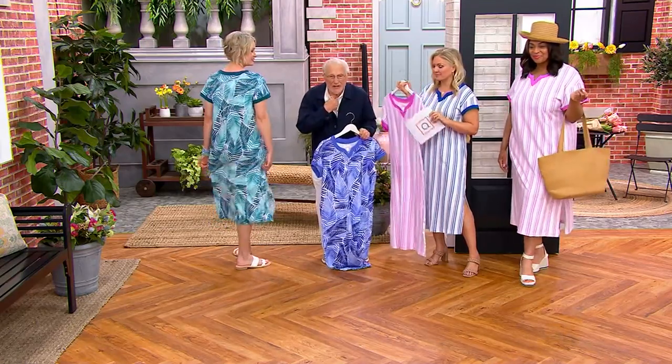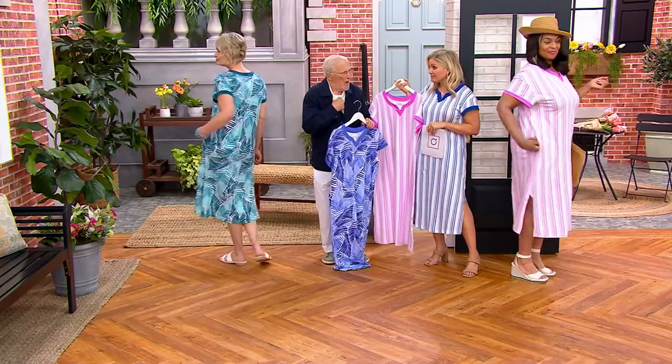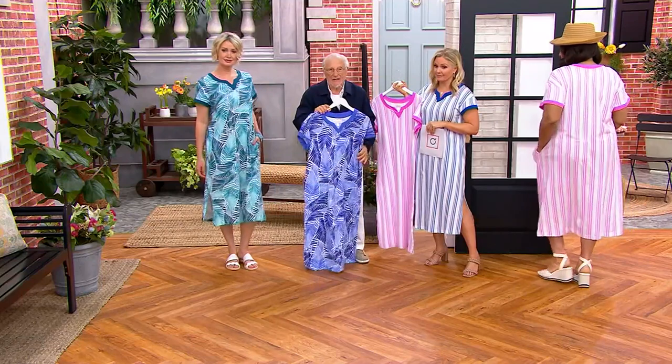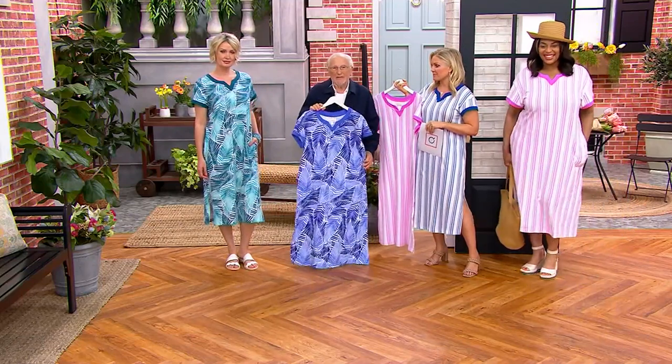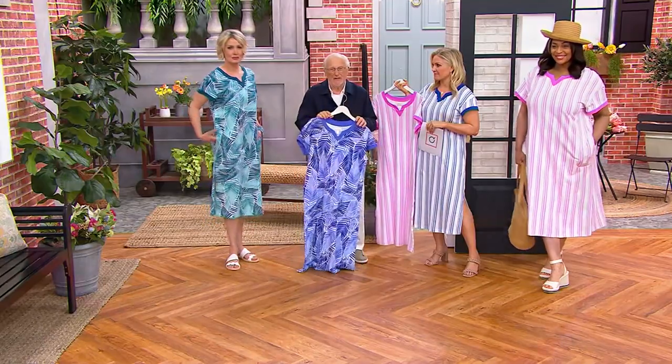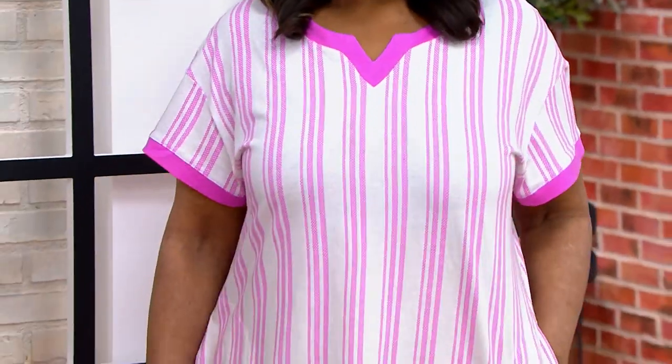You see this little t-shirt here? This costs more than that. I know. And it's cotton, but we can do it for one day. It is the price of a t-shirt. You know, sometimes things are a little too expensive. Sometimes they're not too expensive. This is really a great deal. It's a very honest price.